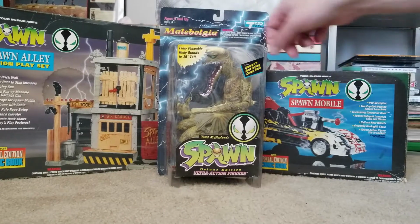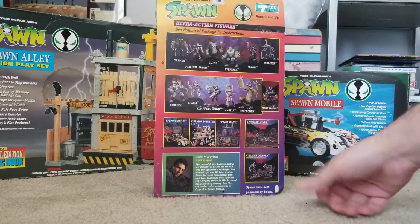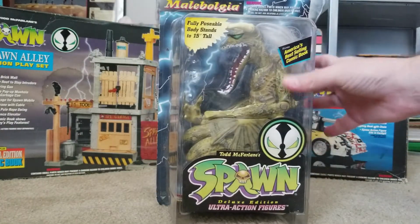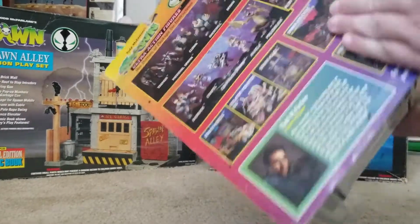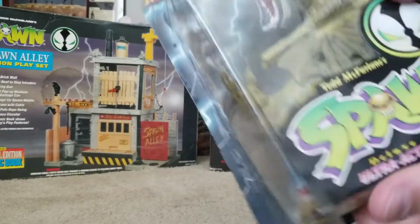And today we're going to open this bad boy. It says that he's fully posable, his body stands 15 inches tall. From America's best-selling comic book, Todd McFarlane's Spawn Deluxe Edition Ultra Action Figures. And this was made in 1995. This one is interesting, and I would assume it's because it's so heavy. It's pretty heavy. There are these rivets, if you can see those, that hold the bubble on there. There's five of them. And I've never seen another action figure packaged that way.